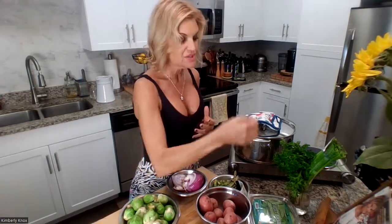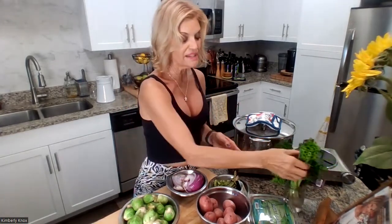So powerful herbs: parsley, fresh basil. This is not going to be cooked, so you're getting the raw nutrients, you're getting the enzymes, just like the green smoothie provides. We're adding in some green onion too, which I love. Hardly anyone gets enough greens. That's why green smoothies are so darn powerful. But we're going to chop up the greens in here.